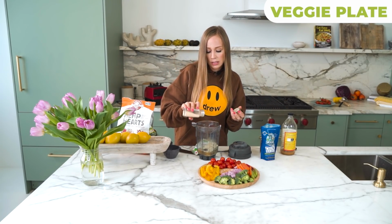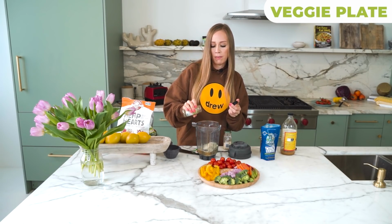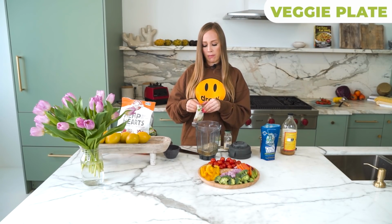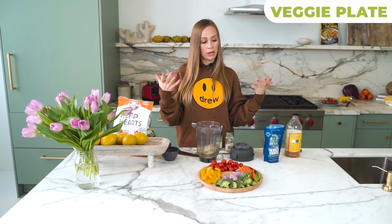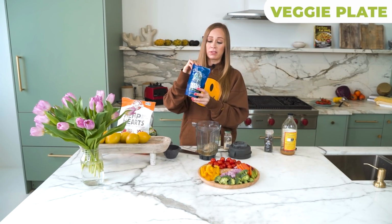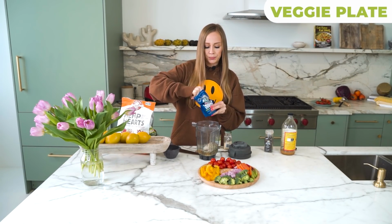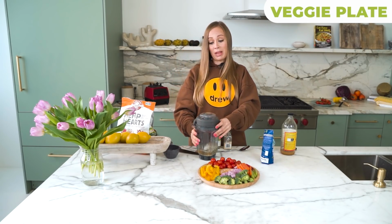So I will add some garlic powder, some dried basil, oops, and some onion powder as well. This next part is really important. It sort of gives it that ranch flavor. You want to add a decent amount of pepper and then a decent amount of salt as well. And the Celtic sea salt is my favorite, like I said before. So I will go blend this and then pair this on the plate and be right back.